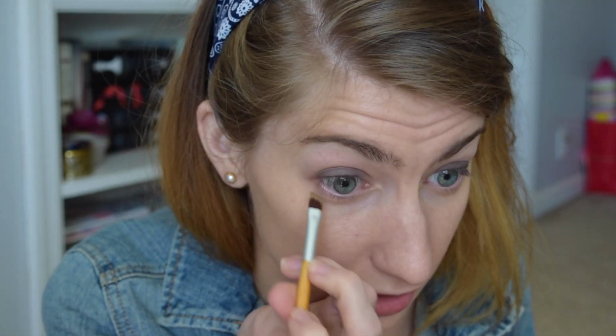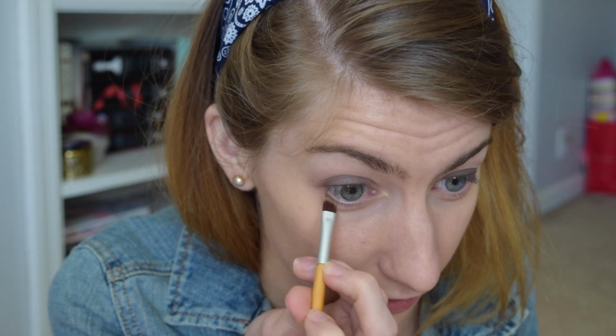So far so good, and it doesn't look like she has anything on her lower lash line, but her eyes are shaped in a way that I really can't tell. So what I am going to do is take my brow brush and just take Mocha, the first shade I went in with that light brown, really lightly, and just line right by the lash line.